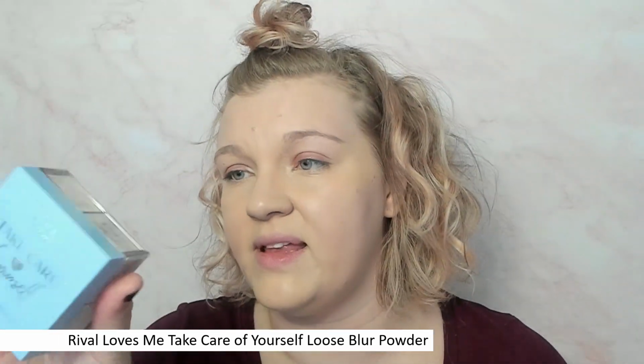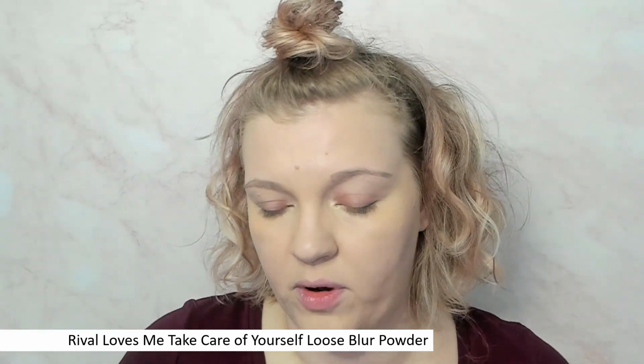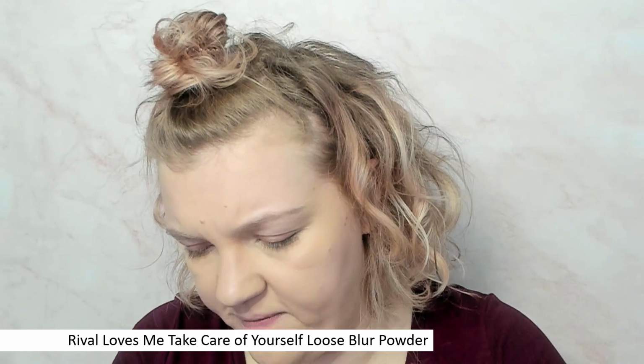Now, the powder I never use is this one. This is the Take Care of Yourself Loose Blur Powder from Rival Loves Me. It is a dupe for the Givenchy 4-color powder. It is also very strongly fragranced, which I'm not a big fan of.